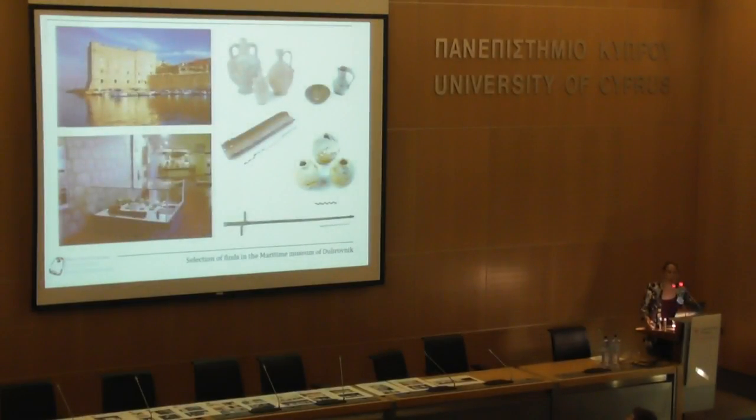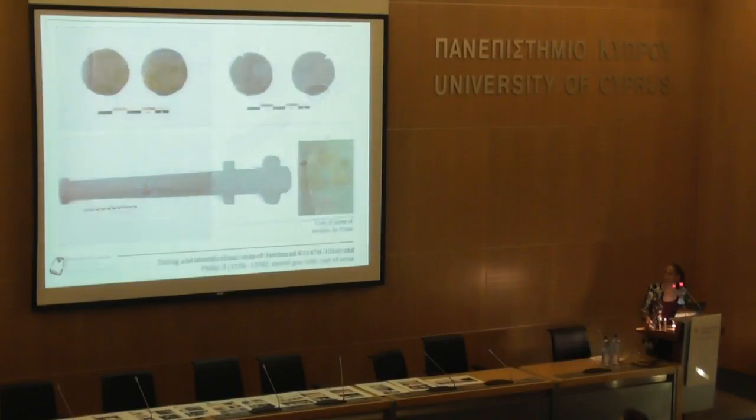So after their work, about 200 objects were recovered from the seabed, and they all ended up in the Maritime Museum of Dubrovnik. But unfortunately, the limited space resulted in one small display case in the current permanent display of the museum. But you can see a selection of finds, obviously very interesting objects that I won't discuss here because we have very limited time at our disposition.